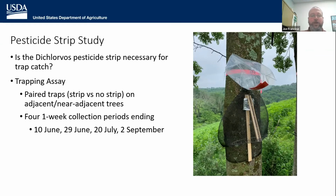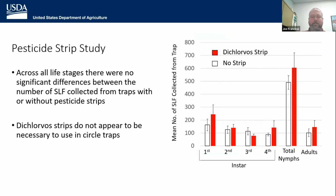There were 4 collection periods. They ended in June, beginning of June, end of June, middle of July, and beginning of September, basically to coincide with some different life stages. July being our late instar, and then adults in September.